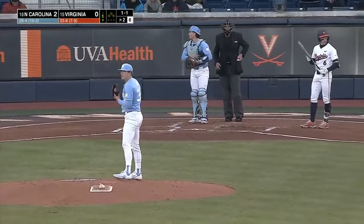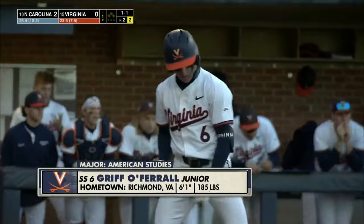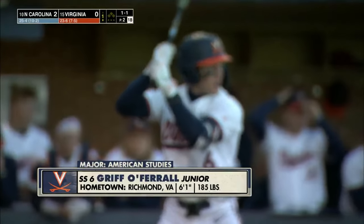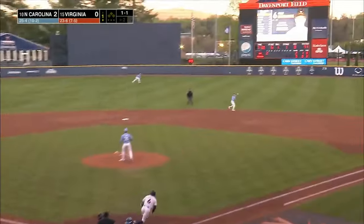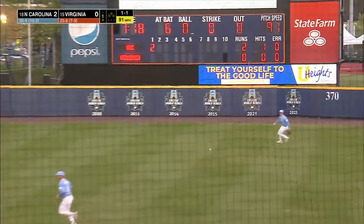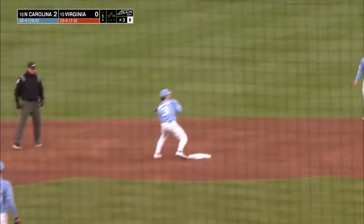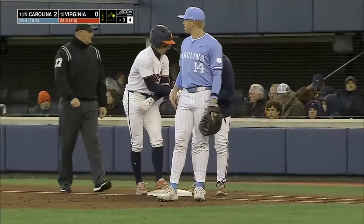1-1. Devin, Griffo Farrell is an important player for this upcoming draft because of all of the highly touted draft prospects, he is the surest bet to be a shortstop in professional baseball. And he lines that one into right center field, a base hit. And that's what Griffo Farrell does. He just records base hits consistently. Yeah, he's a ball player, man.